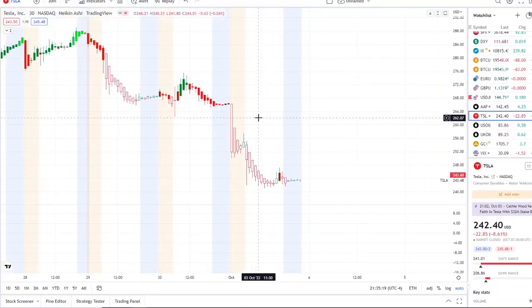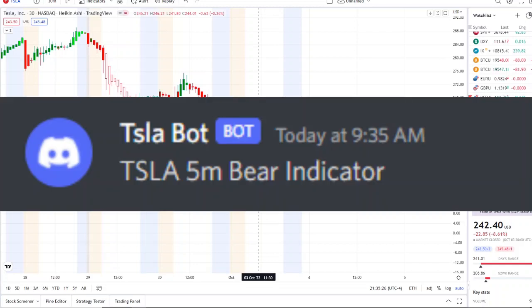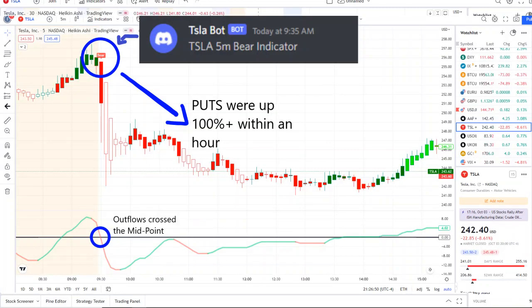But our Tesla bot, right? It's not an AI bot in the shape of a humanoid, but a Tesla bot that sends us notifications directly to our Discord through the 42 vision indicators. When the bull and bear indicators pop up, it sent out a bear indicator at 9:35 a.m. And from that moment forward, as you see in the chart, outflows crossed the midpoint. They even rejected and stayed below it for most of the day. And that's what continued to show the weakness over the charts. And put options went up 100% plus within an hour, guys.